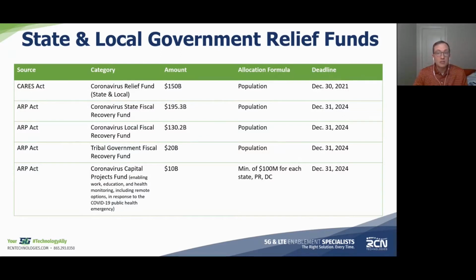And the big thing here is the deadline goes out to December of 2024. So there is a bit of a runway, a couple of years here. We know that buying and projects and solutions are becoming more strategic right now, rather than that immediate rush spend.